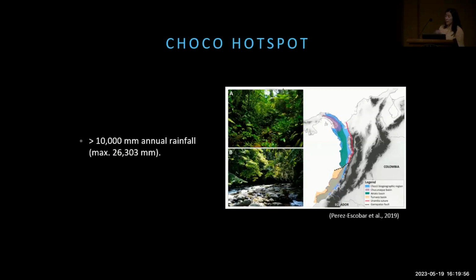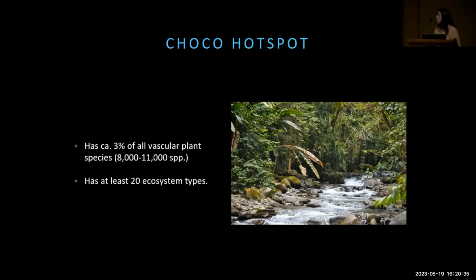And going back to what Alejandra presented, depending on the definition, it will include some parts of the Magdalena. So I'm going to use a more restricted definition of the Chocó in this presentation. The Chocó is better known because of the lush, very pluvial forests. But the Chocó is not a uniform region. It's very complex, and it has a multiple geological origin. Actually, in the Chocó, we find some of the rainiest places of the earth with an outstanding annual rainfall. And we know that high precipitation is correlated with high levels of biodiversity. And that is how in this teeny tiny region, we have nearly 3% of all vascular plant species, and at least 20 ecosystem types.